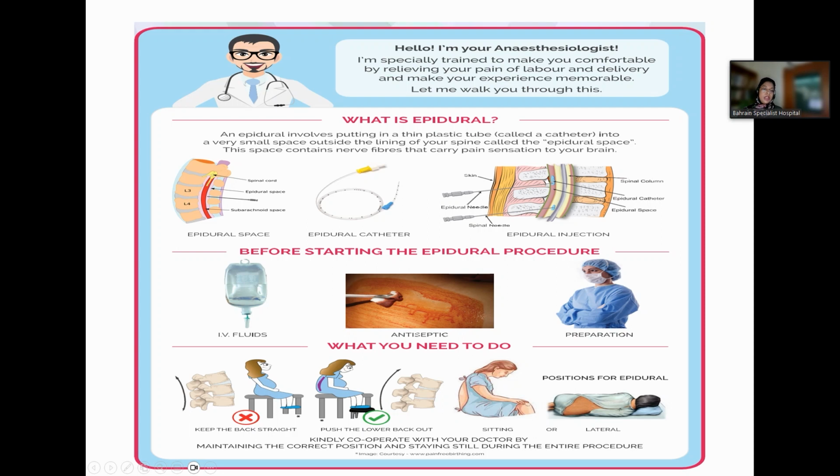We show this before starting the epidural procedure. This IV fluid we connect. We clean the patient with antiseptic. We prepare ourselves with aseptic precautions. And how the patient needs to sit: the patient need not sit like this because it will decrease the intervertebral space. The patient should push the lower back out so that the space will open and it will be easy for us to do it. And these are the two positions for epidural. Usually we go with a sitting position, but it can be done in the lateral position.